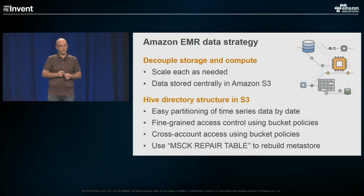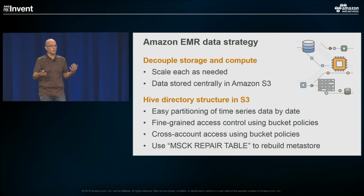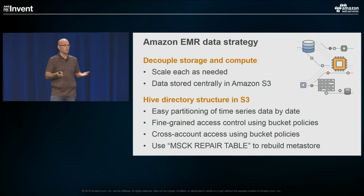So it's important to talk about our data strategy for EMR. So with Redshift, you have CPU, memory, and disk coupled together on each node, right? And if you expand your cluster, you're expanding your storage and your compute and your memory all at the same time. With EMR and our strategy of using S3, we're able to scale those two independently, right? I don't even need any CPU. For instance, on the weekends, I don't have to run anything. But I can keep expanding that data footprint in S3 basically infinitely.